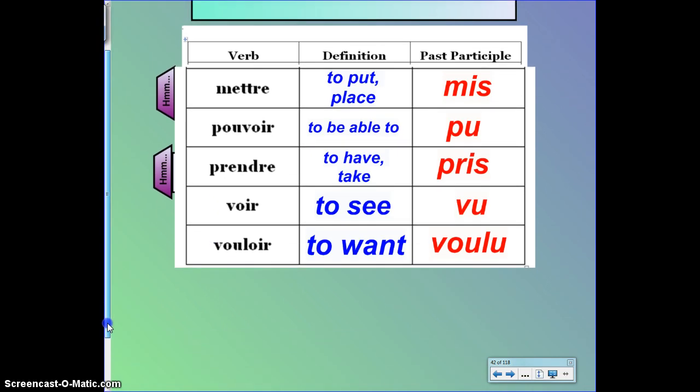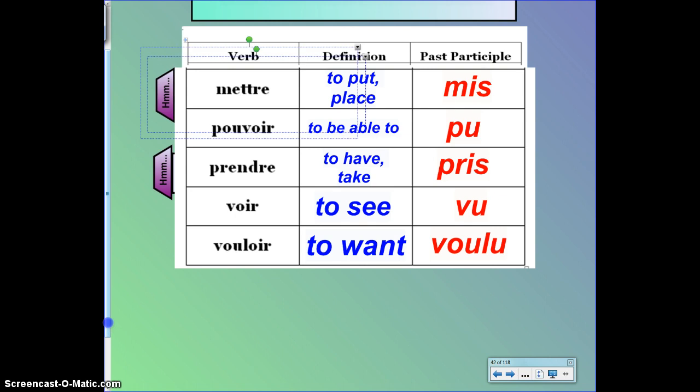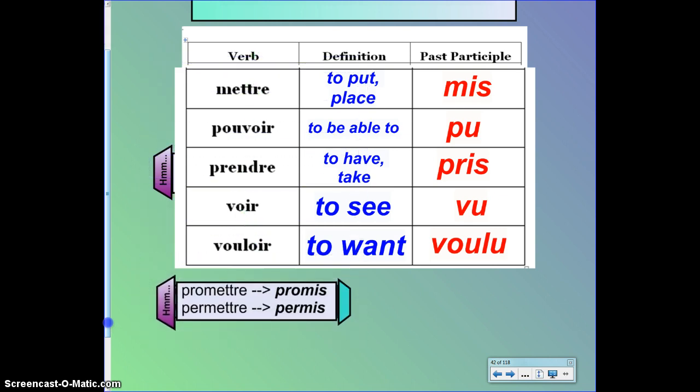A couple other things we want to take a look at. When we learned mettre, we learned two other words with mettre. Promettre, which means to promise. The past participle is promis. And then permettre, to allow. The past participle is permis. So say you promised your mom that you would do your homework. You would start with j'ai, your helping verb, I have, and then promis. So I promised my mother. And you always follow through because you're a good kid. These are compound forms of mettre.